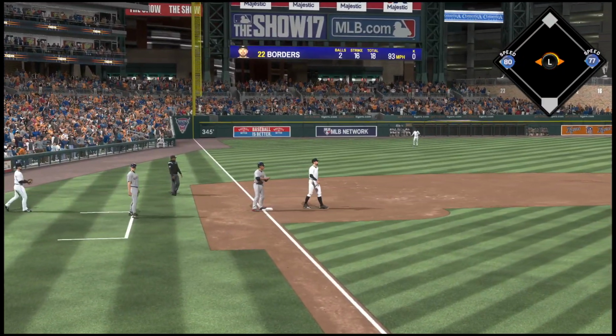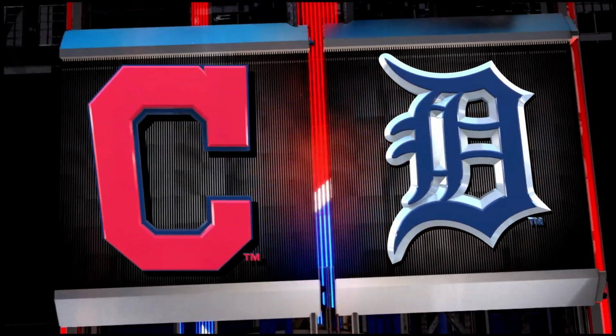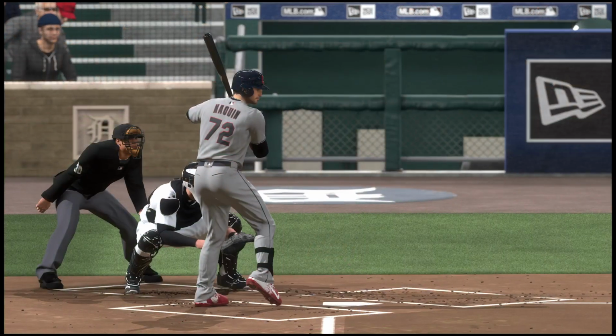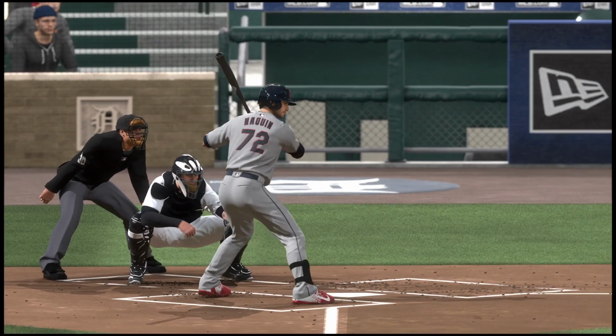Well, the runner was stealing on the play right there, and the batter gets a base hit. Now you got a runner at third base. I think he was stealing just to get in scoring position. This is even better. Now he's at third with two out.